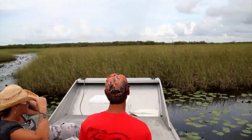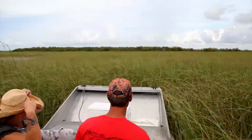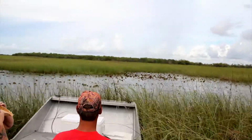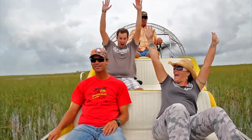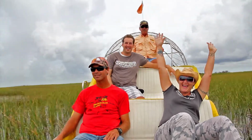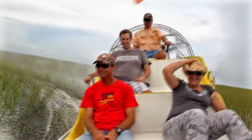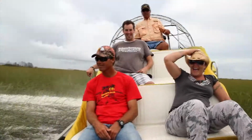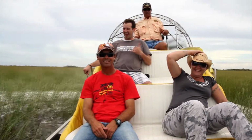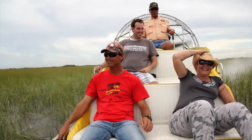After all, the airboat could go over the sawgrass, which makes up a vast majority of the Everglades, making the airboat one of the coolest ways to see the Everglades. They would then prove this statement by doing a complete 360 in the sawgrass. They then stopped the boat to explain some important facts about the sawgrass.